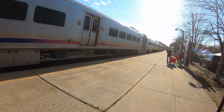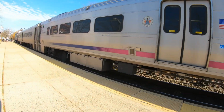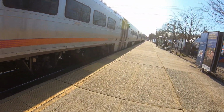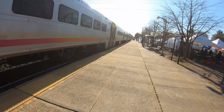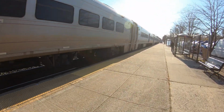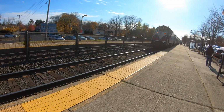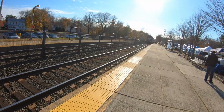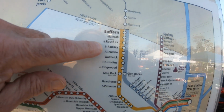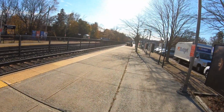Set to go. Ramsey Station on the main Bergen line. Train is headed for New York. Here we are in Ramsey, and you can see with the little wheelchair symbol, it is handicapped accessible here at the south end of the station.